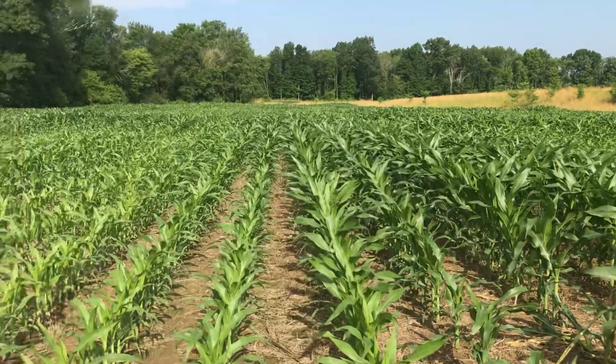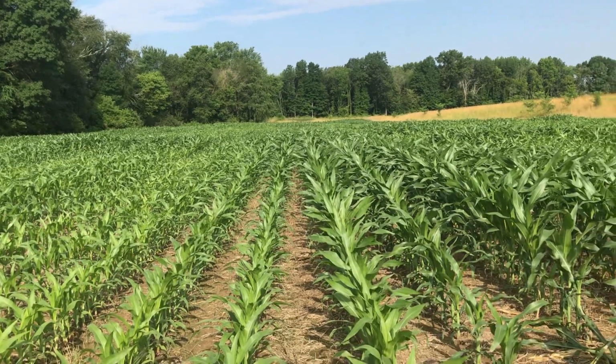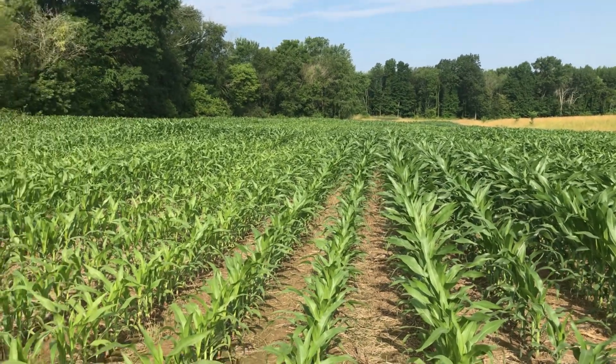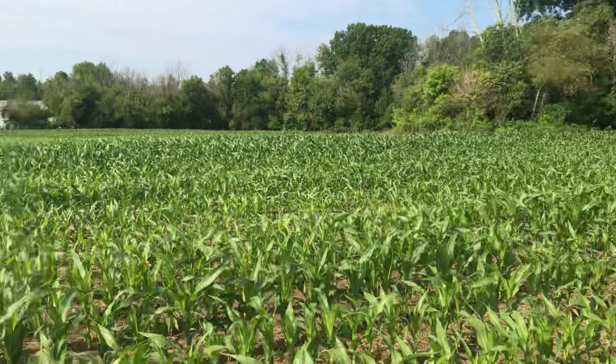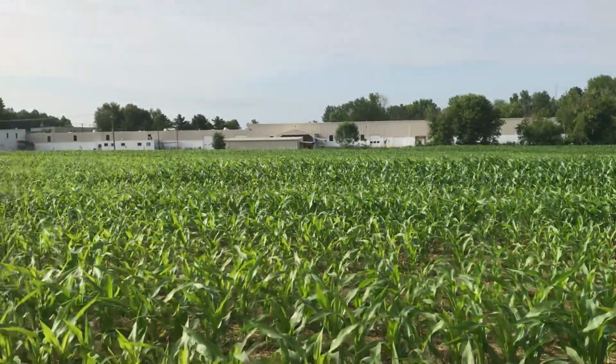And then of course the animals, they're already taking their toll on it. Deer are eating the crap out of it and whatnot. So it's a challenge all around. It's not just weather, it's everything else, Mother Nature and nature itself.